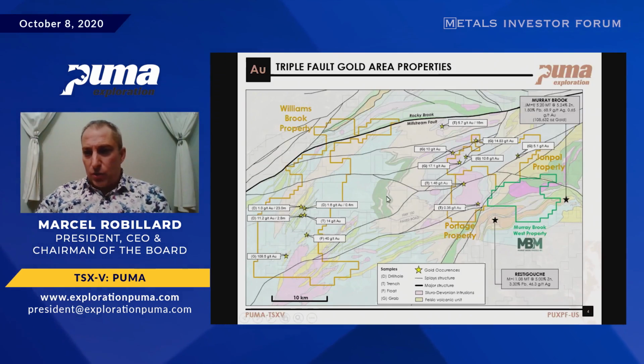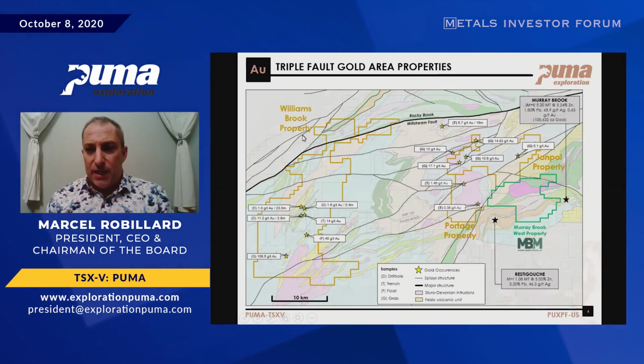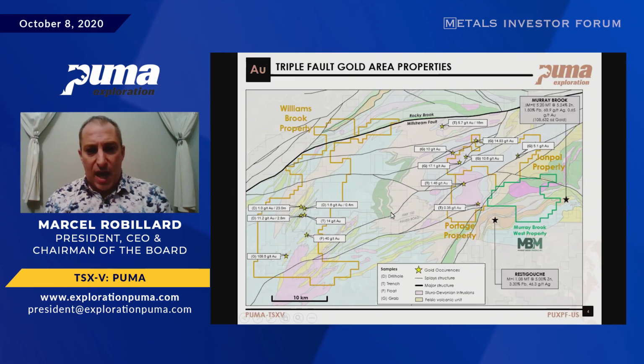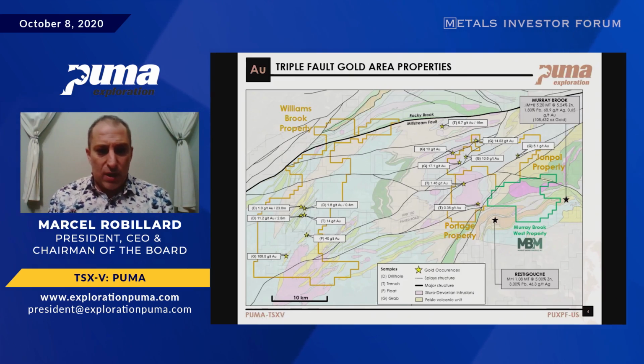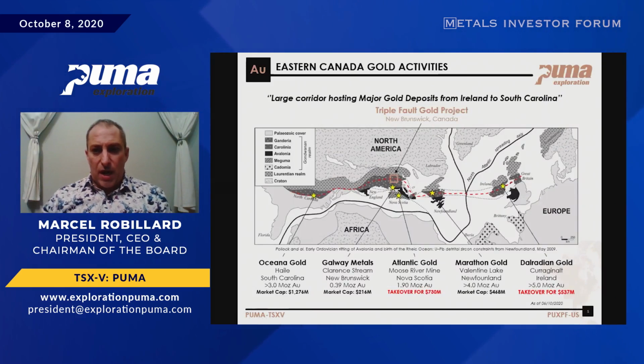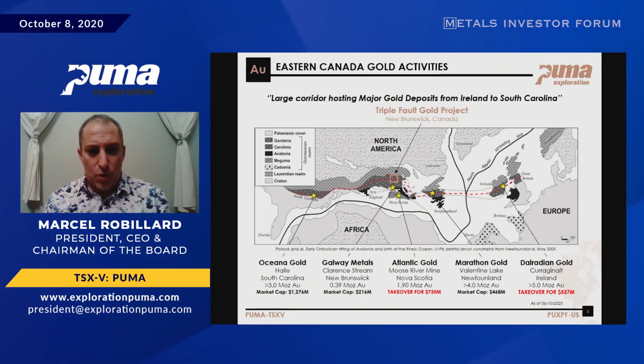One, the one we're going to talk about today and the most advanced, is the William Brook property. That's the one we have been working on since the beginning of the summer. But we also have two other properties, the Portage property and the John Paul property. Those three have great land access, road access, paved road, and year-round exploration potential.